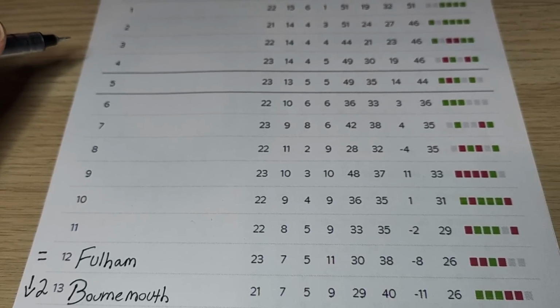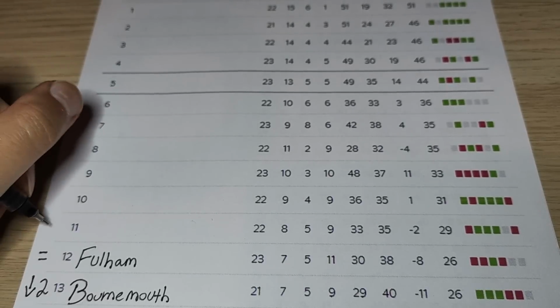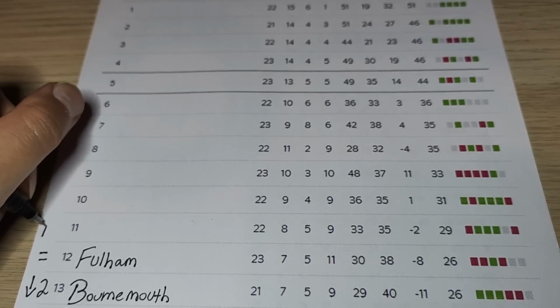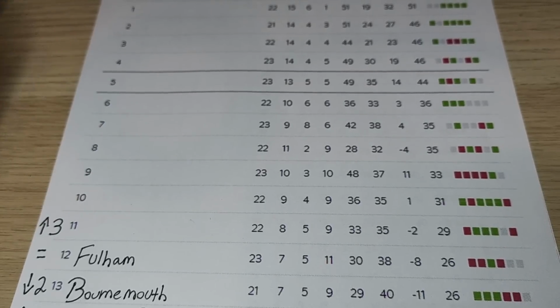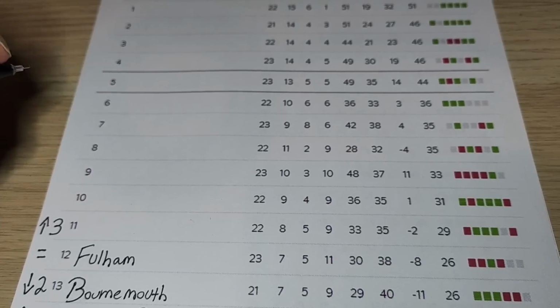Now 11th, we have a team that rose up. How many spots? We have a pretty big riser. Yeah, pretty big riser here at 11th. Our biggest riser so far. They have climbed up three places. And that's good because this is a club that I think I said last time one of my best friends is a supporter of.